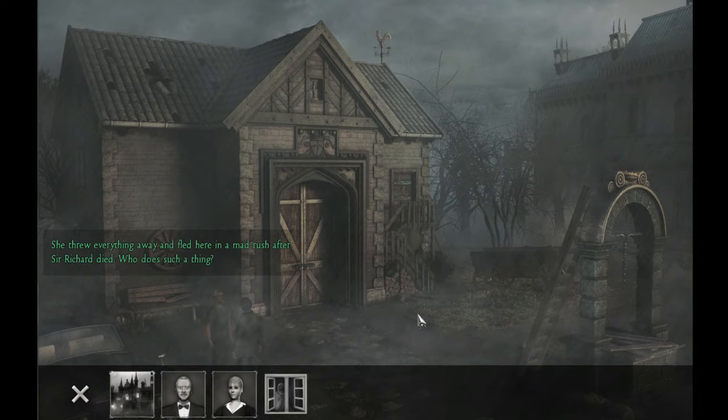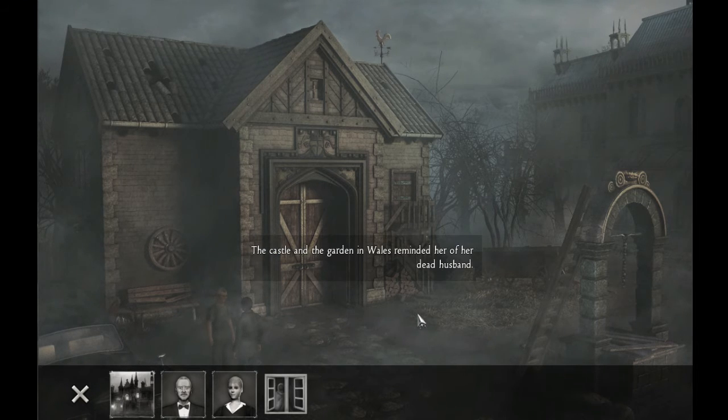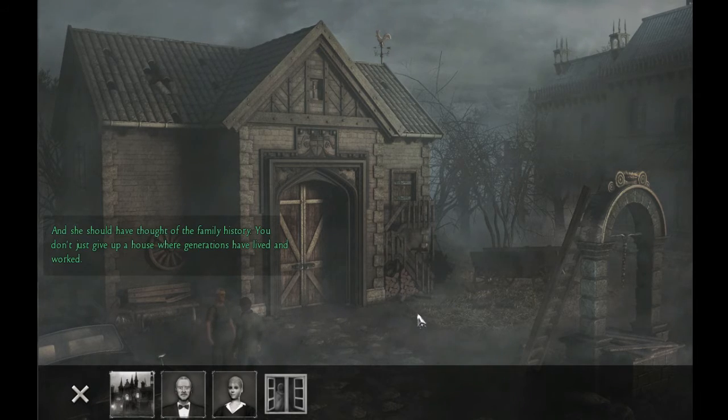Who does such a thing? That's not the castle and the garden in Wales. Yeah. They reminded her of her dead husband. Then she should have thought of the family history. You don't just give up a house where generations have lived and worked.